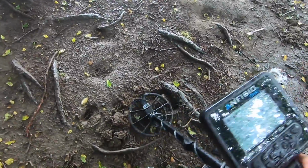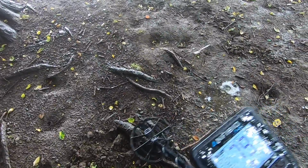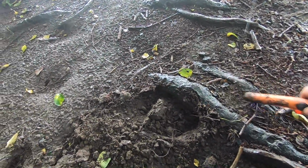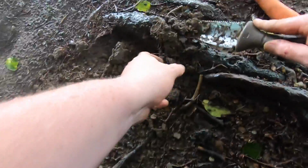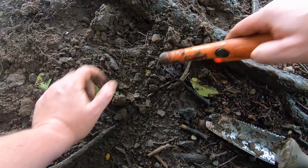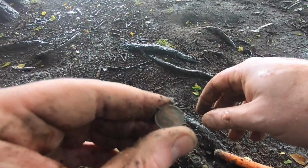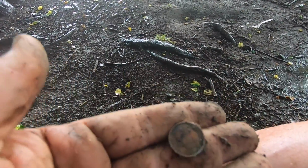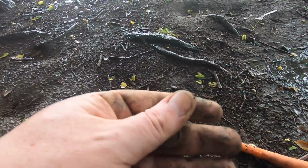So look at this. Over here is where that piece of scrap was. Now I move over a little bit. Get a new target that was previously, here we go, not detectable. And it's just a dime, but this goes to show how garbage masks, I mean, I don't know if I could call this treasure, but you know, the good stuff.